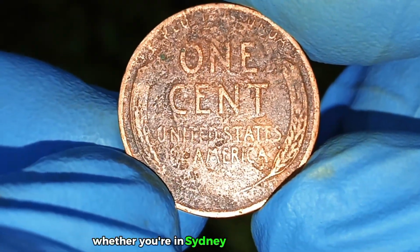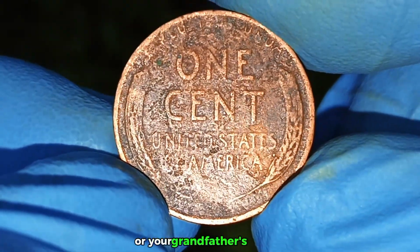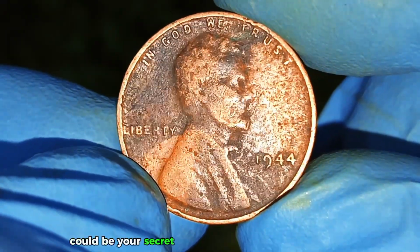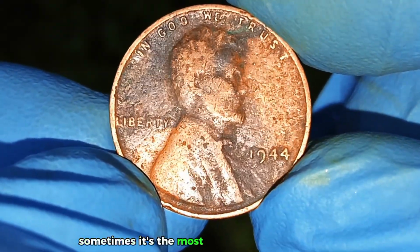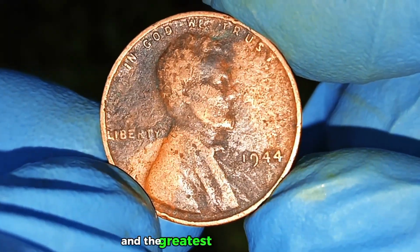Whether you're in Sydney, Perth, or Melbourne, and whether you found it in your pocket or your grandfather's coin jar, that 1944 wheat penny without a mint mark, even in bad condition, could be your secret to entering the world of rare coin collecting, or even flipping it for a serious profit. Sometimes, it's the most worn-out pieces of history that carry the greatest stories and the greatest surprises.